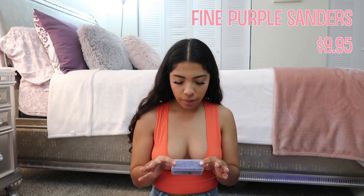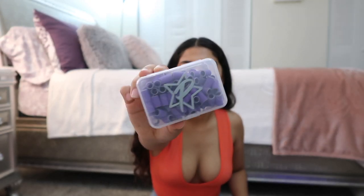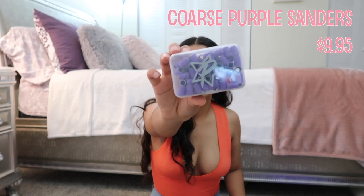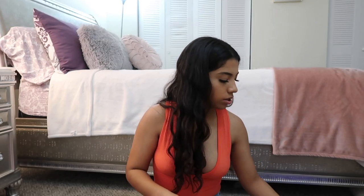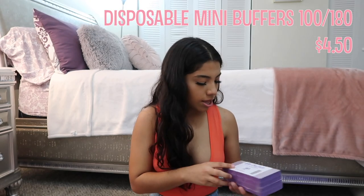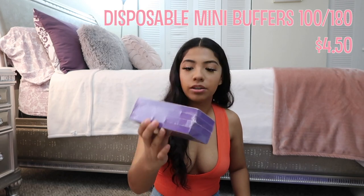First, I bought these fine grit bits, 100 count. I also got coarse grit, which is also 100 count. And I got medium grit, also 100 count. Then I got these mini buffers, 100 to 180 grit. These come with 20. And then I bought two cuticle oils.